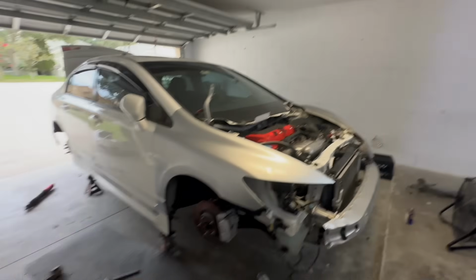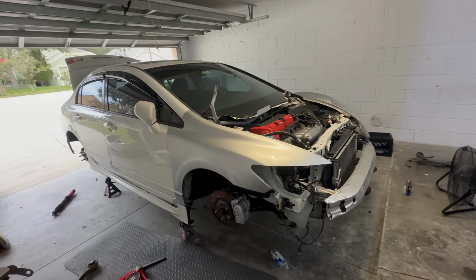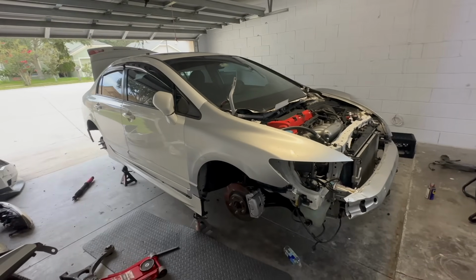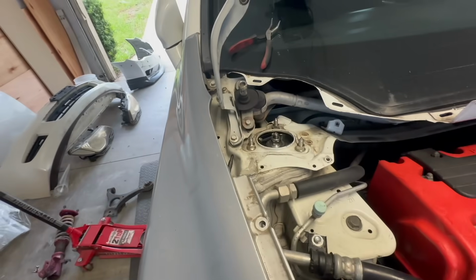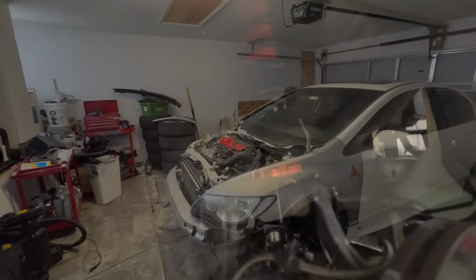Okay, so we've got the suspension and everything all done on the passenger side. We are just now test fitting the new fender. Everything seems to line up perfect. So far, haven't had any hiccups. Everything's lining up, bolting up where it should. Shout out to Reaction. Yeah, these reactions are what you want.